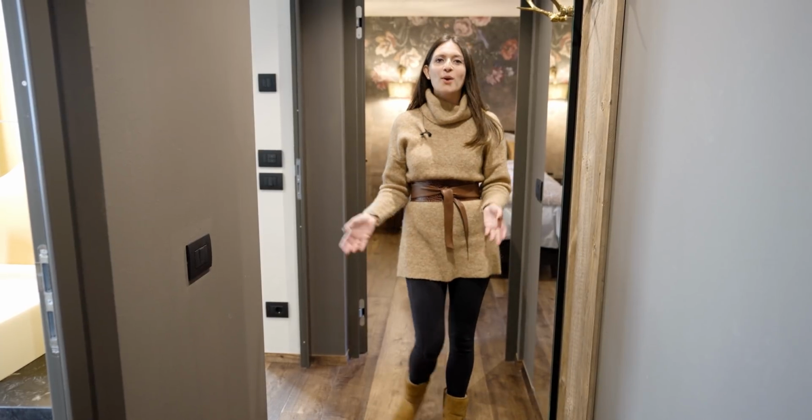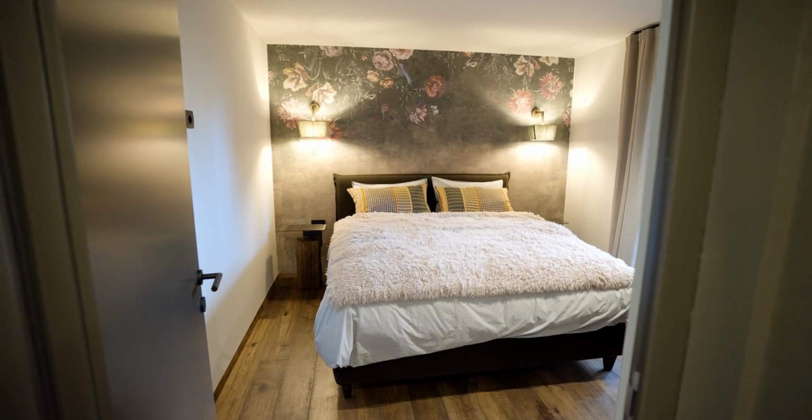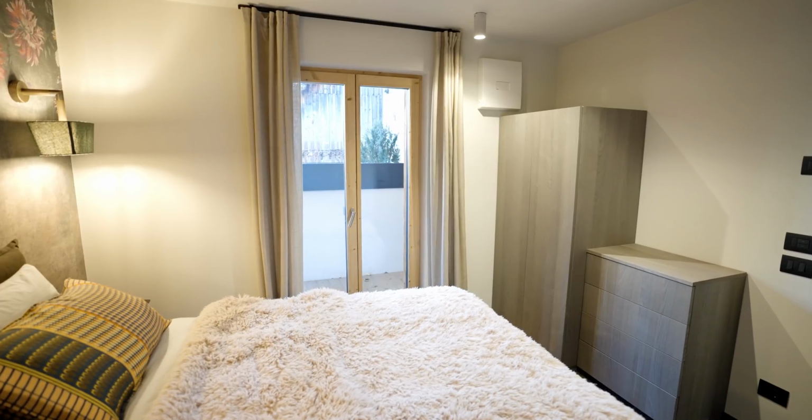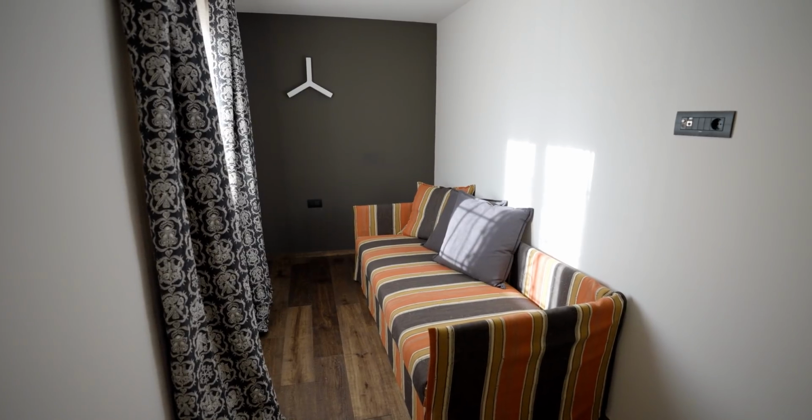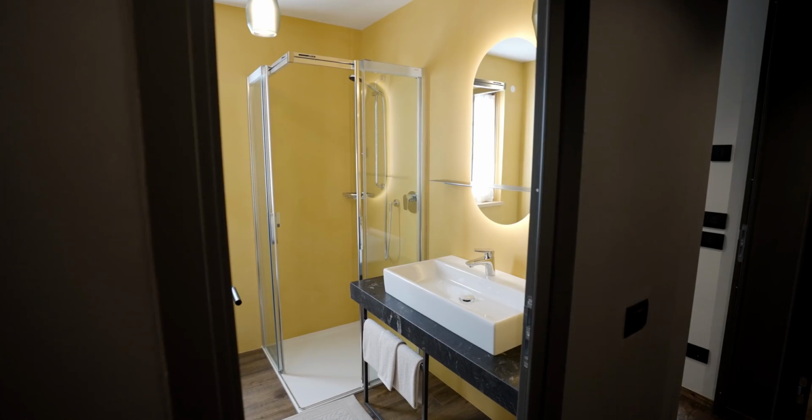At the end of the corridor, we have the master bedroom with beautiful floral accent wall and access to a private balcony. Adjacent is a smaller room that could be used as a study or a kids' room, and they both share a bathroom.